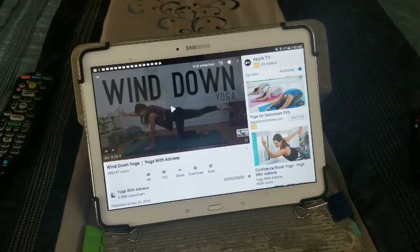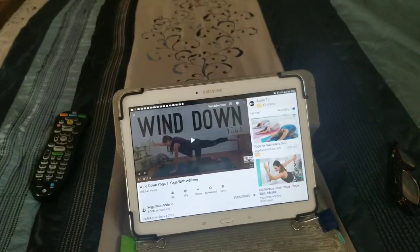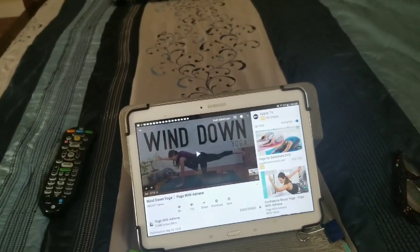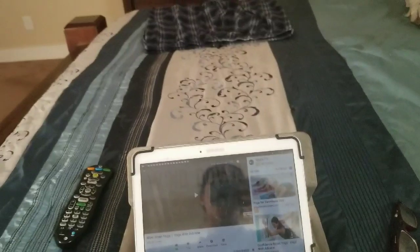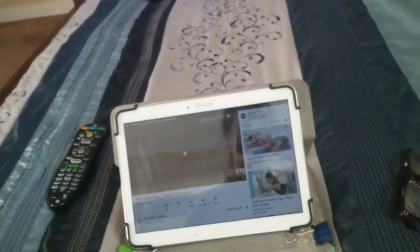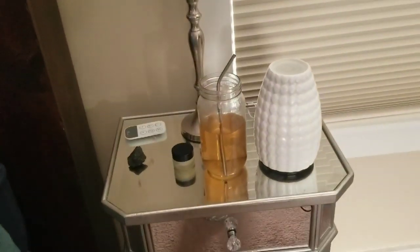So I love yoga. It's very therapeutic for me. I turn to yoga when I just feel overwhelmed, I guess. And it's great exercise for your body as well as your mind. A lot of the breathing exercises and stuff. So I like Yoga with Adrienne. And then I have my green tea sitting there waiting for me.